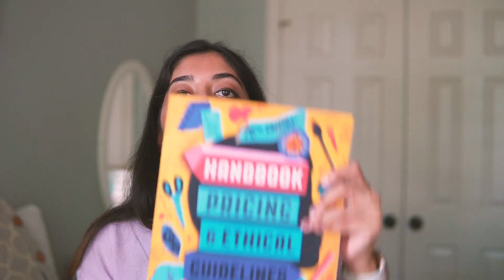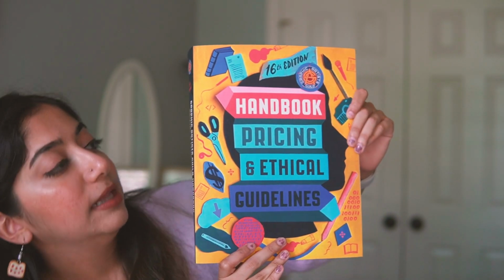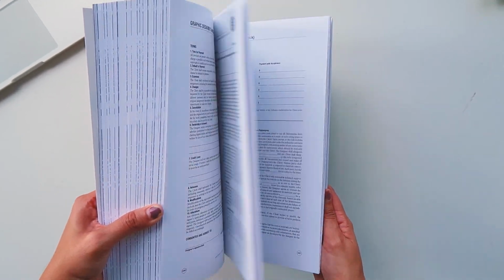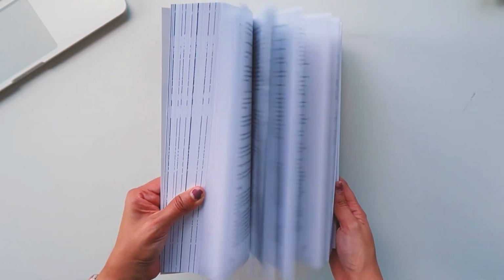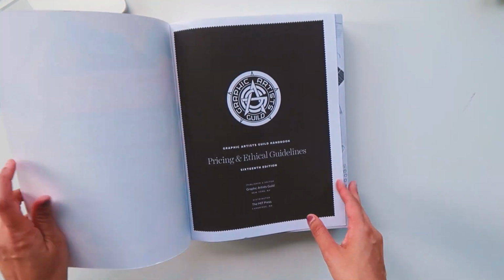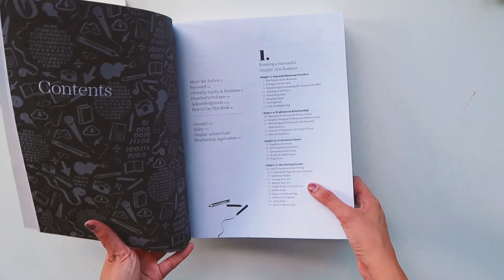It is the GAG Guide, the Graphic Artists Guild Handbook, Pricing and Ethical Guidelines, the 2021 edition. I talked about this book already in my pricing video from a couple months back, but basically the Graphic Artists Guild is a collective of artists, and every couple of years they come out with the GAG Guide, this little handbook which gives you literally all the information you need to work as an artist. The thing it's most known for is that towards the end of the book they give you pricing guidelines on how to price your work and what to expect for each industry.